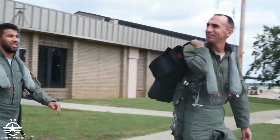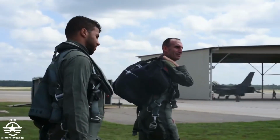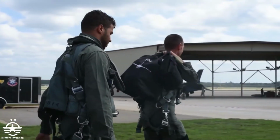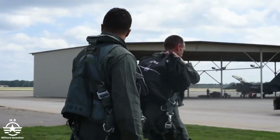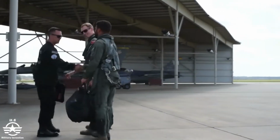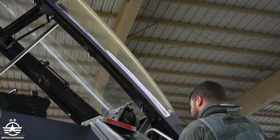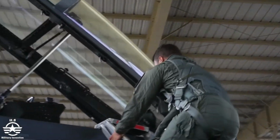The Fighting Falcon's key highlights include a frameless bubble canopy for better visibility, a side-mounted control stick to ease control while maneuvering, a seat reclined 30 degrees to reduce the effect of G-forces on the pilot, and the first use of a relaxed static stability/fly-by-wire flight control system which makes it an agile aircraft.